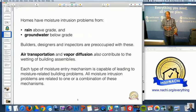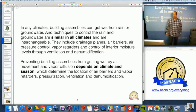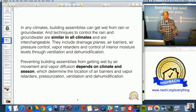And all moisture intrusion problems are related to one or a combination of these 4 things: rainwater, rain above grade, water below grade, air transportation. You simply have a hole and water vapor is carried through the air, through that hole. And vapor diffusion is where water vapor passes through a material, essentially. In any climate, building assemblies can get wet from rain or groundwater, and techniques to control the rain or groundwater are similar in all climates and are essentially interchangeable. They include drainage planes behind the exterior covering, air barriers, air pressure control, vapor retarders, controlling the moisture levels inside the building with ventilation or dehumidification.